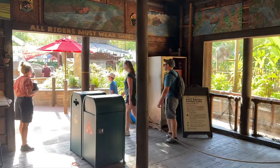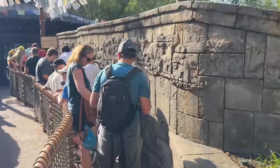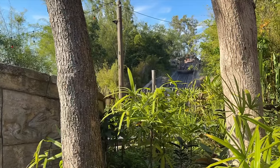We need to keep moving. Oh no, Kevin. This actually might be our last. How is there a line? I don't know. There's no way. This might be our last ride of the day. No, we will make it to 5.